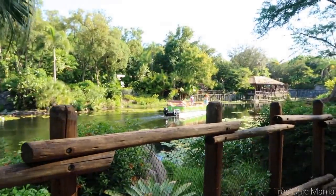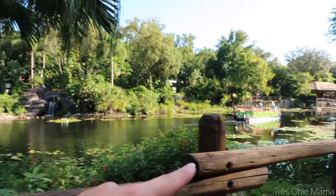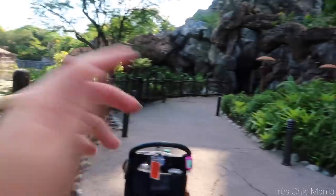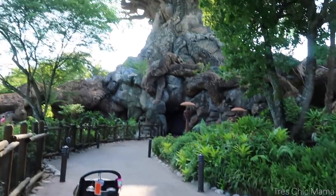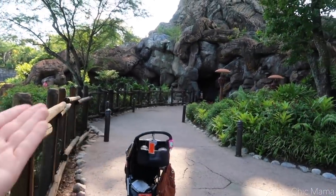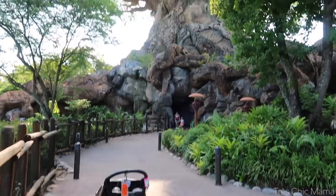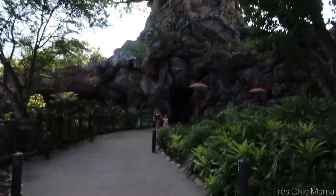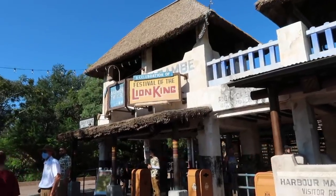They're so cute, Donald and Daisy over there. They're floating by pretty often. We've already seen like three character floats already, and it's not even 10. Anyway, so it's this little path that leads to the backside of the tree. And how perfect is that? You can get your family photos with no one in the background. Oh, here they come. And then the Tree of Life, of course, is just stunning. It's incredible. Yeah, the show can begin.